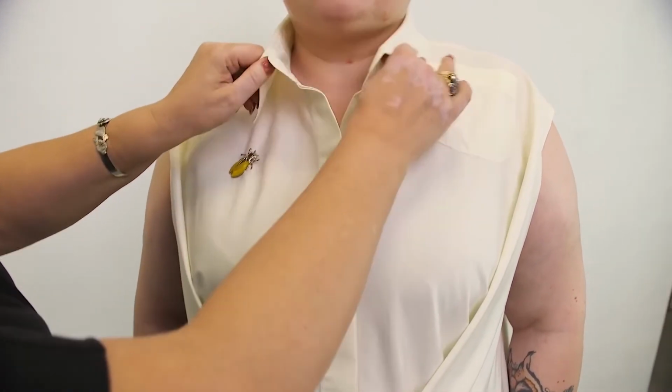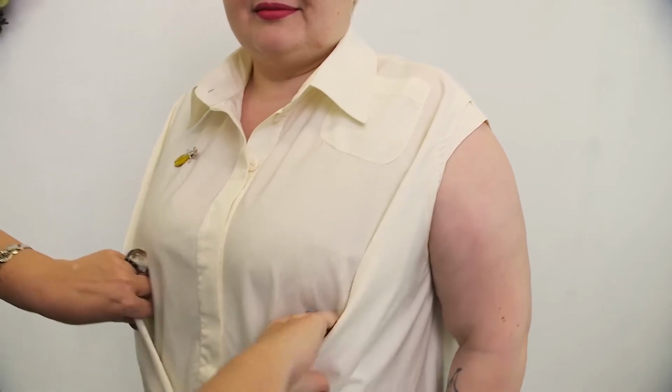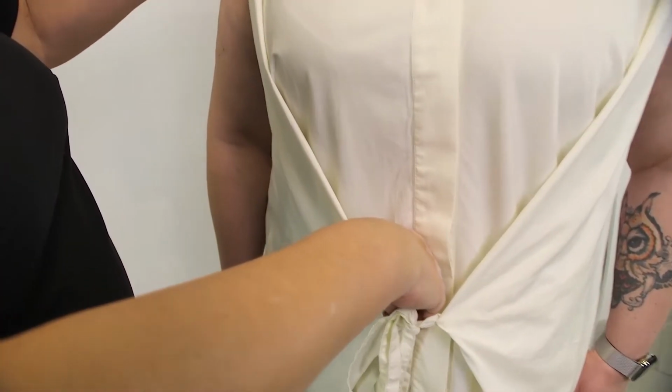This is a men's style collar. Have a look at this pocket. You may think that it looks pretty strange here, but this is what the customer asks us to make. Have a close look at these details. It looks like this is a different item put on top of the dress, but it's not.